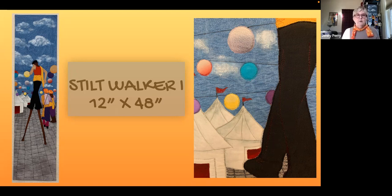But the first thing I thought of was some photographs I had taken on a trip to Montreal, and we went to a little festival that was kind of a surprise to us. We encountered it in the old port in Montreal, and there were people walking around in colorful silk costumes, and there were balloons hanging everywhere, and little white circus-looking tents everywhere, and it was quite a magical scene. And so I had taken a lot of photographs there. So the piece I ended up making took elements from a number of photographs and put them into one. It's not an exact duplicate of any one photograph.